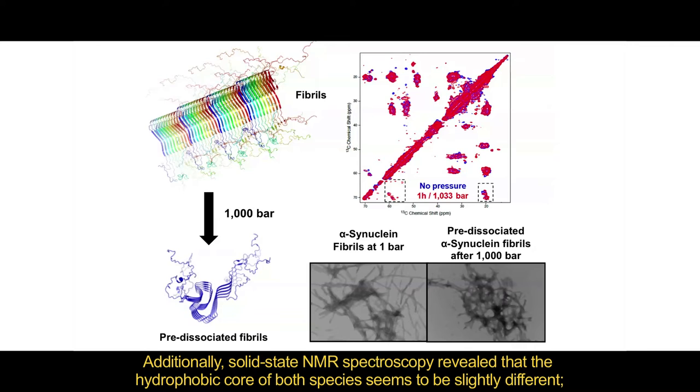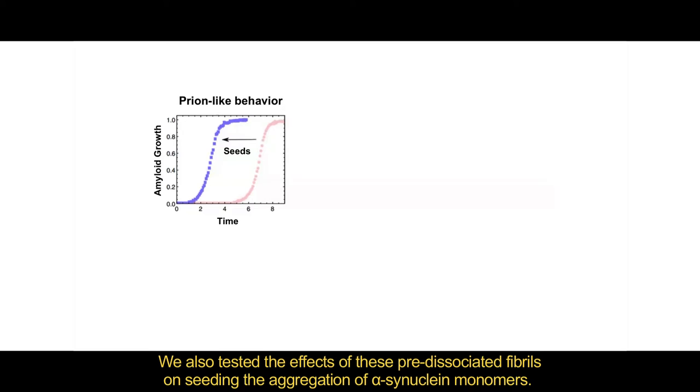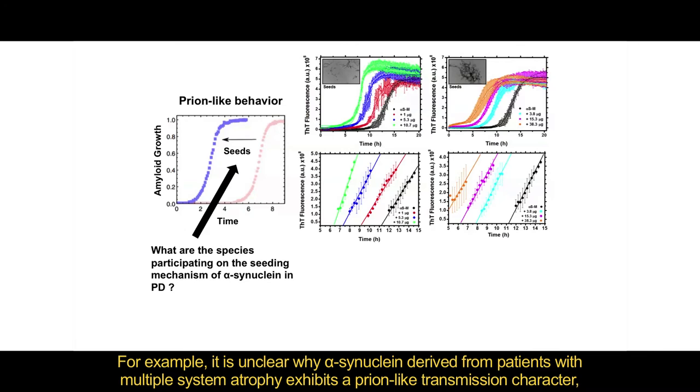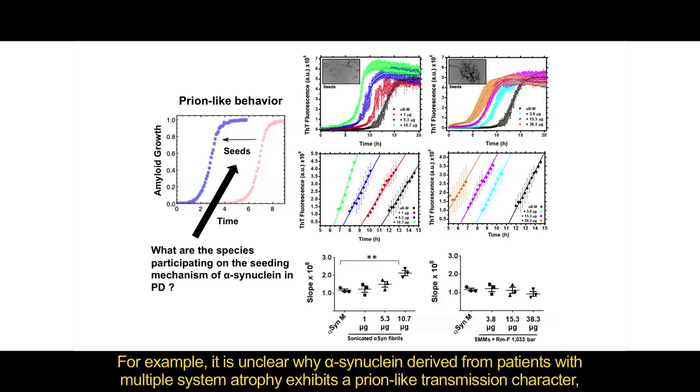We also tested the effects of these pre-dissociated fibers on the aggregation of α-synuclein monomers. There is increasing evidence supporting that PD is a prion-like disorder, but the species that contribute to its seed behavior have yet to be defined. For example, it's unclear why α-synuclein derived from patients with multiple system atrophy exhibits a prion-like transmission character, whereas α-synuclein from Parkinson's patients does not.